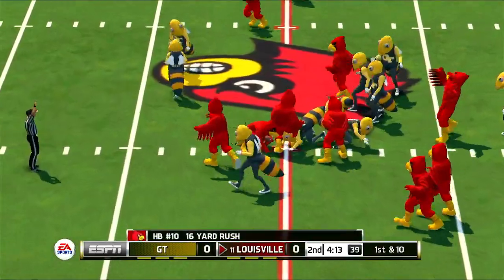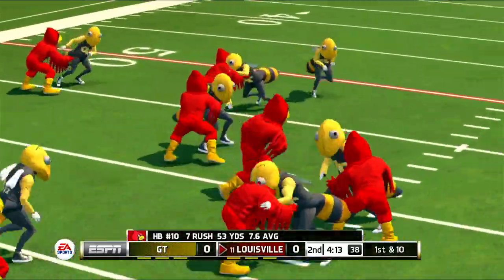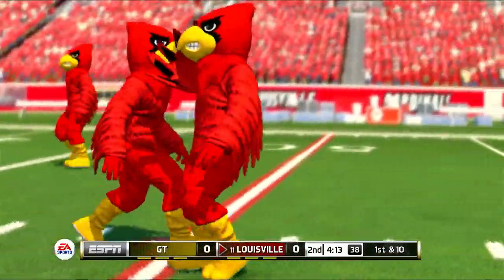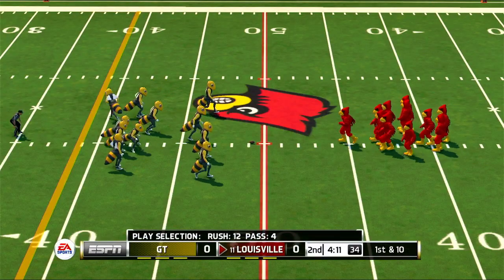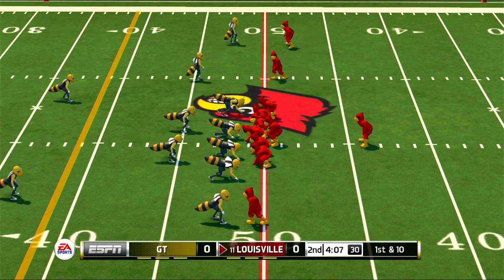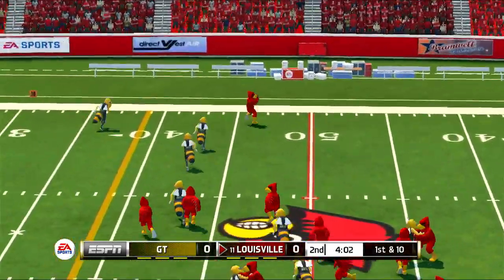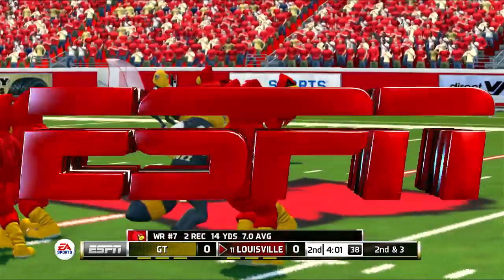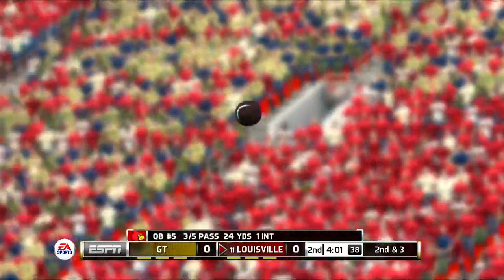He's tackled at the 49. First down, 10 to go. Ball on the 49. Watch out here, and they push him out around the 43-yard line. That'll bring up second and three.